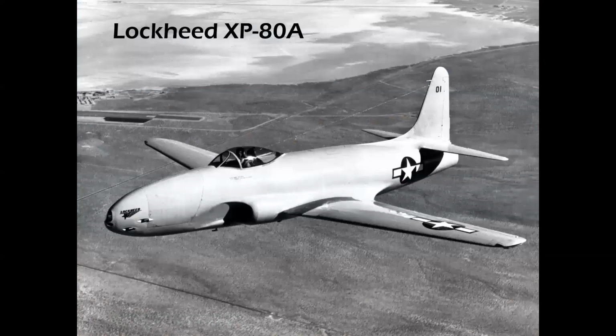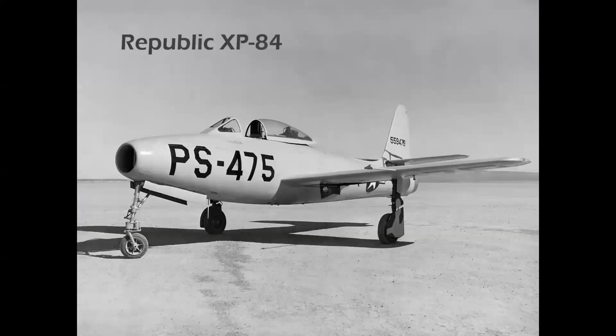Lockheed came up with the brilliant XP-80 Shooting Star, which first flew in 1944, right at the end of the war. This is the Gray Ghost with pilot Tony LeVere in the cockpit. The Republic Thunderjet XP-84, and you notice that these are P designations, the original World War II Pursuit. This changed to F for fighter after the Air Force became a separate branch of the service in September of 1947.